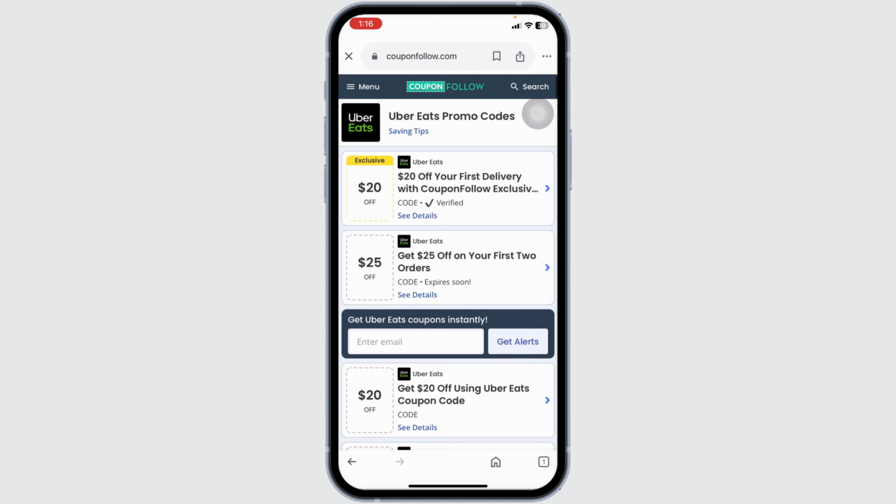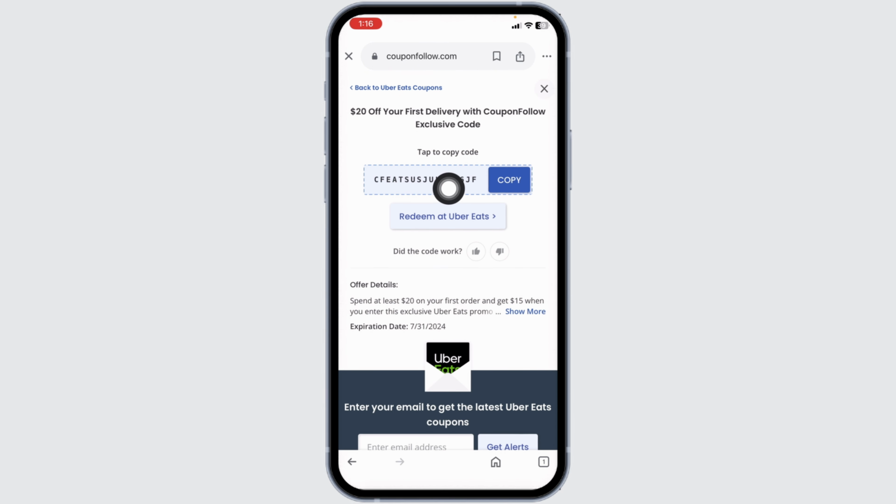Head towards the offer that you wanna grab, just go ahead and click on it. With that, you're gonna get the code for it. Make sure to check the expiration date of the code whether it is valid or not. If it is valid, you can copy it, then click on redeem at Uber Eats. You will be directed to the official website of it.